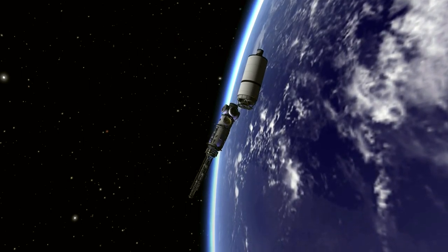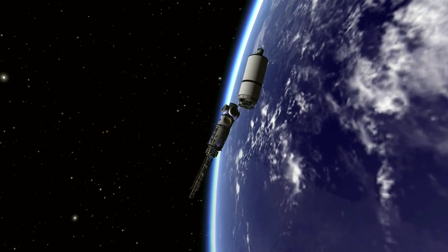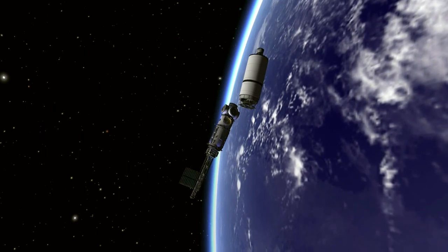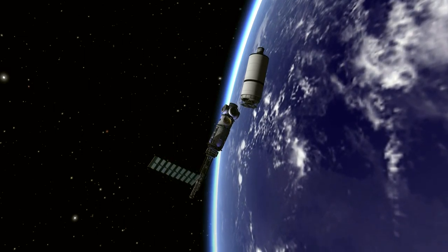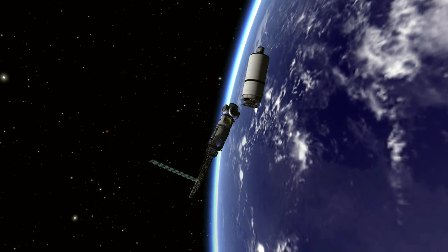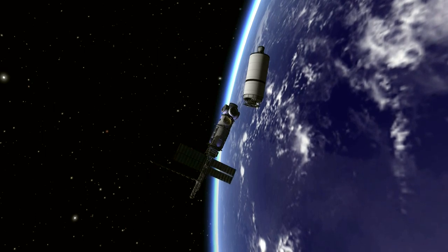The station itself has station-keeping rockets. However, we would be expecting those to be firing at this point. There seems to be some issue here. We're waiting for word on what that is. The solar panels seem to be deploying. We have one solar panel deployed.